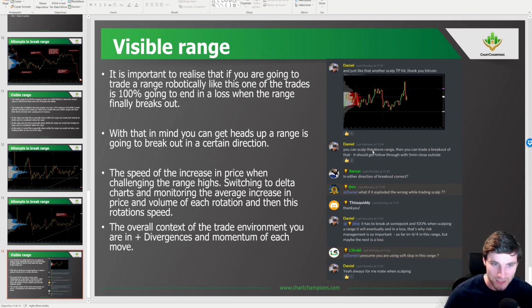People can scalp this range with me if they want, and if you start to break outside of this range, then you can expect follow through. I got a question of what about if it explodes outside of this trading range while you're trading it? And my reply, I just want to highlight it so it's really clear.